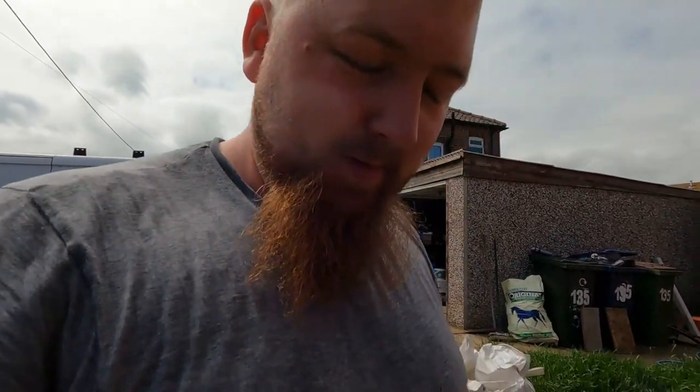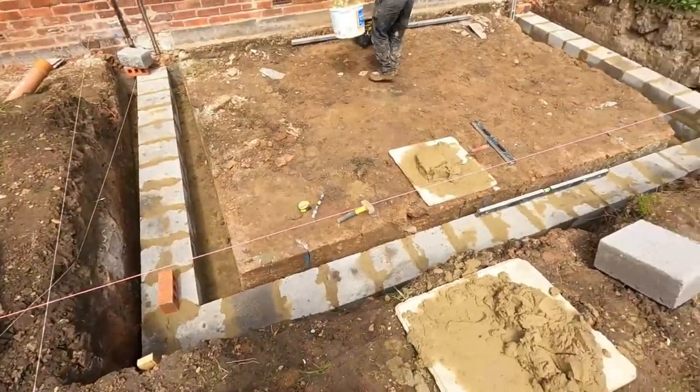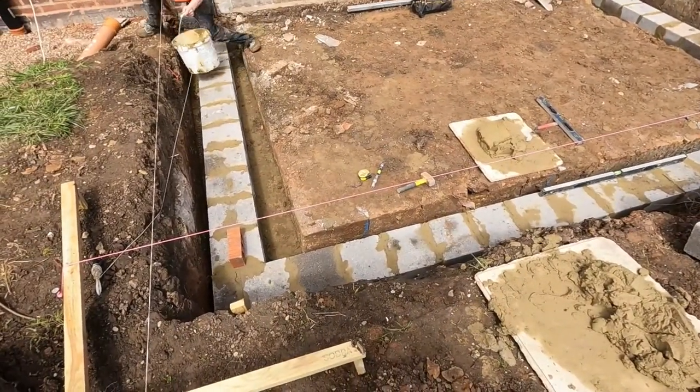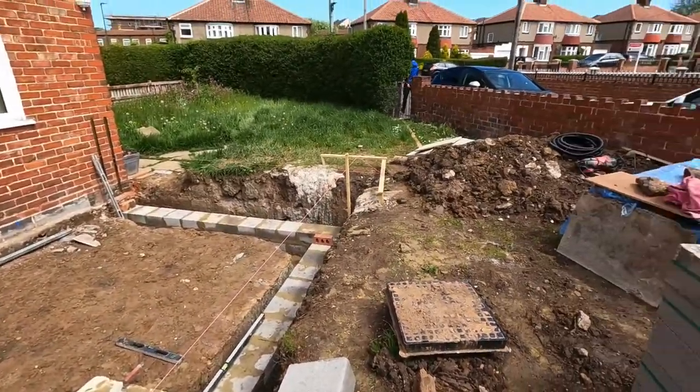Right, guys. She's broke me. Footings. First time I've ever used trench blocks and all. They're heavy. So, there they are, trench blocks in, laid down. Not done a bad job. Leanne's done better than me. She was quicker than me.